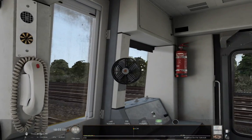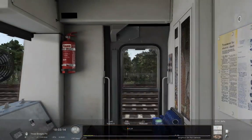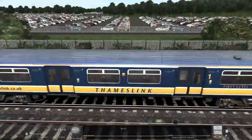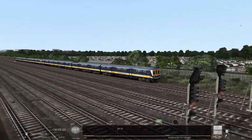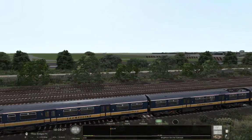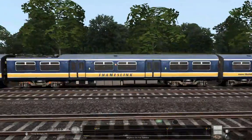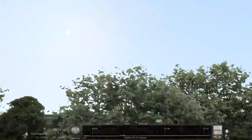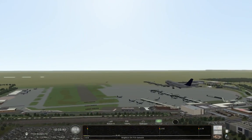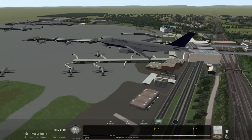I can't see the wrong way. I can see a plane, or I just saw the tail of a plane. Where's the plane? Oh, there's a plane coming in. We missed it though. Wow, look at Gatwick Airport. We'll just send the 319 on its merry way. Hold on a minute. What is it? Plain Airways, lol. How original.